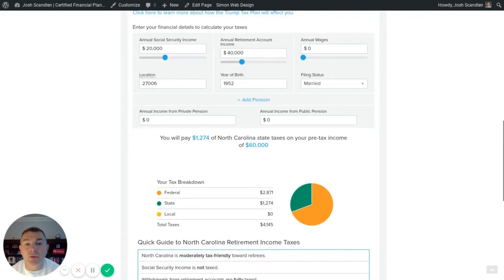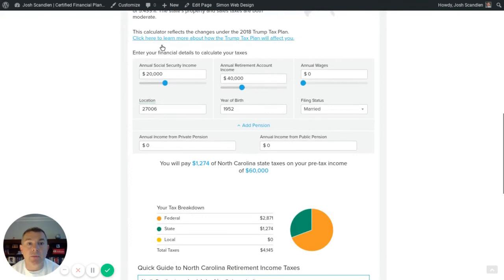So if you want to save $4,000 a year in taxes, you want to maximize your Social Security and minimize your retirement income. So how do we get this? As always, we're going to show you how we get this, why it's so dastardly. And we have to figure out provisional income.